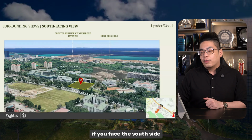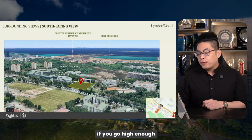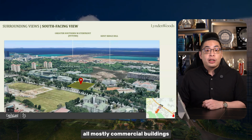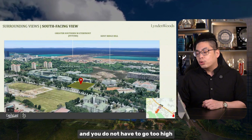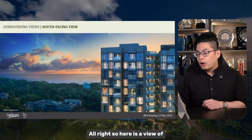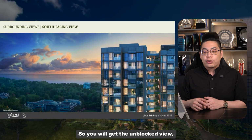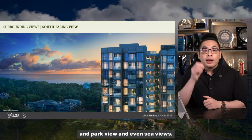And of course, if you face the south side, naturally you will get the sea view if you go high enough. But because they are all mostly commercial buildings, right behind is a science park after all, your view is mostly unblocked and you do not have to go too high just to get a good premium view. Right, so here is a view of how it will actually look like. So you will get the unblocked view, panoramic city view and park view, and even sea views.